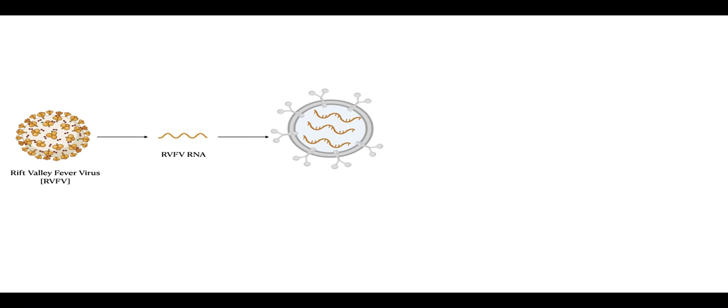Extracellular vesicles are vesicles derived from eukaryotic cells that can potentially lead to vaccine candidates and therapeutics against Rift Valley fever. This is a conceptual model explaining how extracellular vesicles could potentially be used to induce an antiviral protective response in cells.